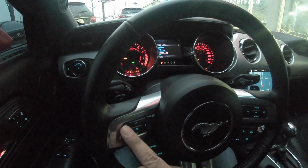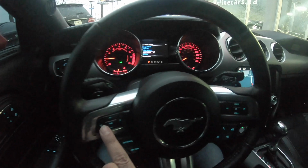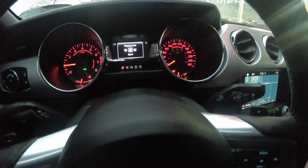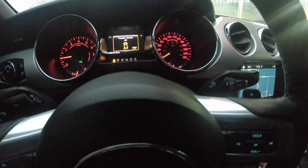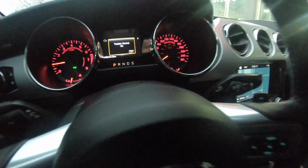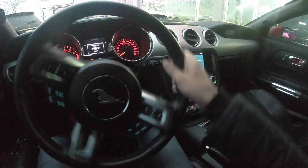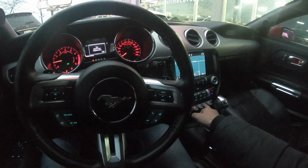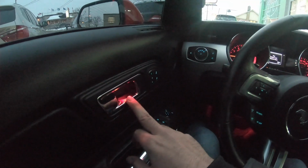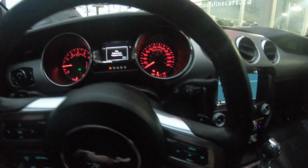Okay, let's go back here. How do I go back? Excuse me. So anyway, you've got normal, you've got sport, and then comfort. This is for your traction control, the one right next to it, traction control on and off. And then one more time we'll go to sport. You know what, it doesn't feel a whole lot harder than when you're on normal, but perhaps I can feel that after I start driving it. The ambient lighting inside is red, much like the classic analog gauges in the car.